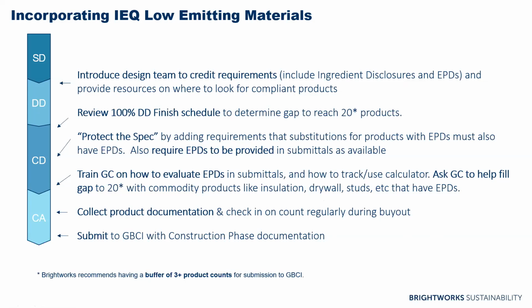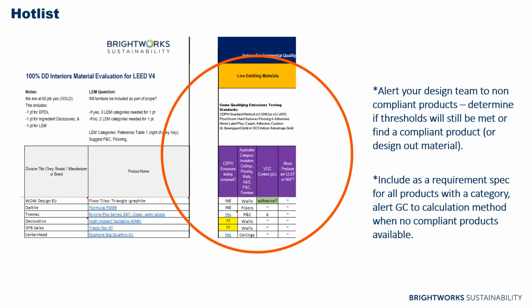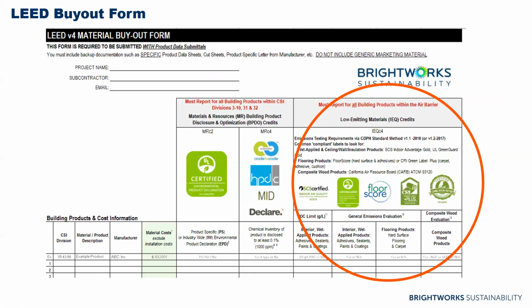But if you're pursuing version 4, just make sure you absolutely put in requirements for emissions testing for the categories that you're pursuing. In the hot list, it's important to try and find any finishes that are not compliant with emissions testing, and make sure that those get swapped out with another product that is compliant, or that you're already tracking what that does to your threshold allowance for that category.